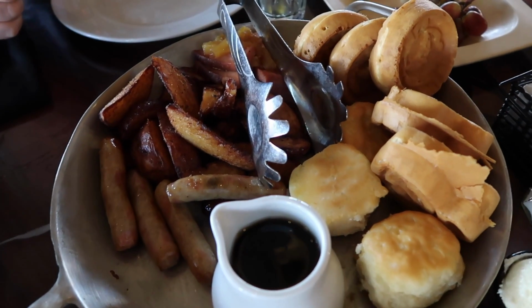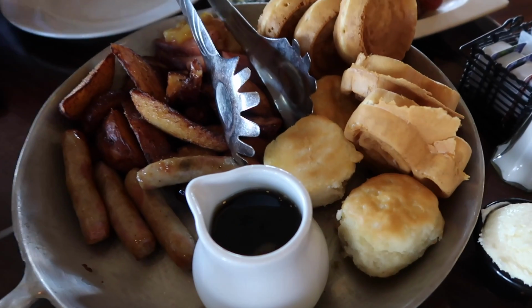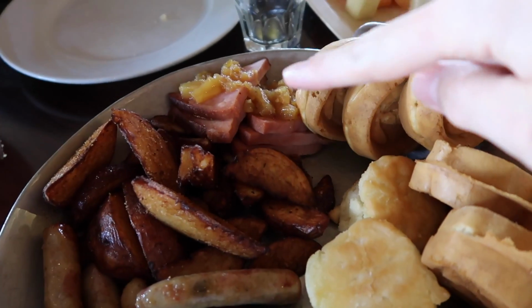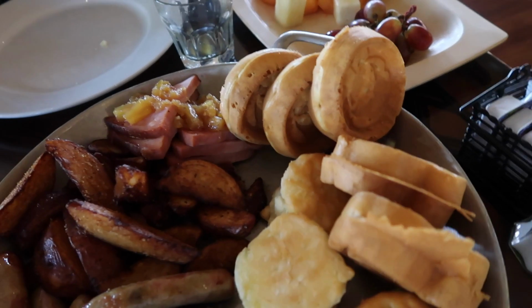It's also another one that is served family style, so you get your skillet, and at breakfast you have things like Mickey waffles, Stitch waffles. The really nice ham. Exactly, the ham is really nice.